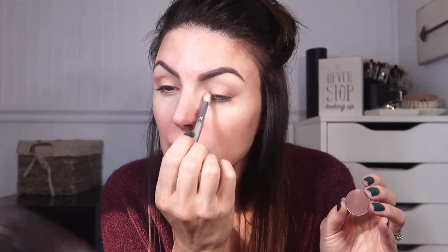So this is going to be kind of like a halo eye look, I guess. Halo style eye look. And next I'm taking Corduroy, which is more of a reddish brown, kind of a purpley brown. I'm putting that on the outer corner and also on the inner corner. And this is just a Sigma E25 blending brush. It's just like one of the trial size ones.